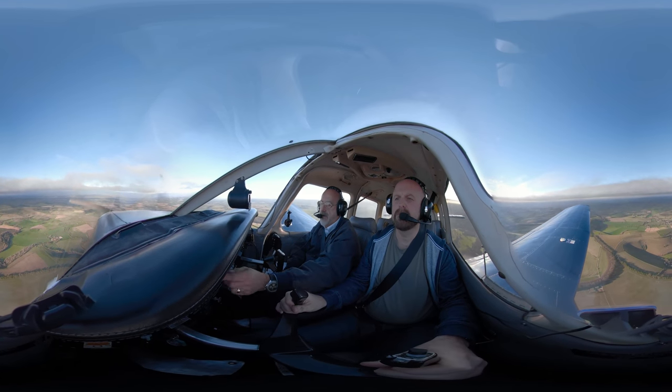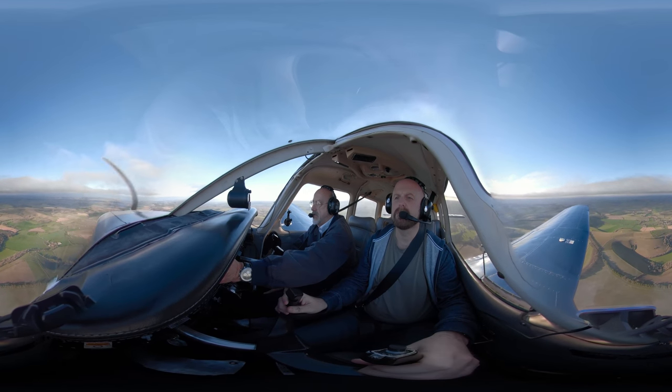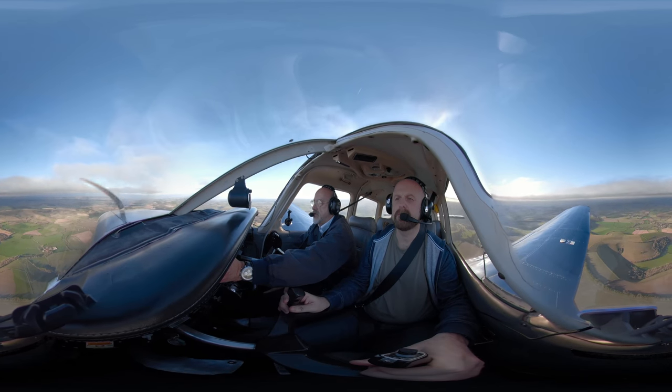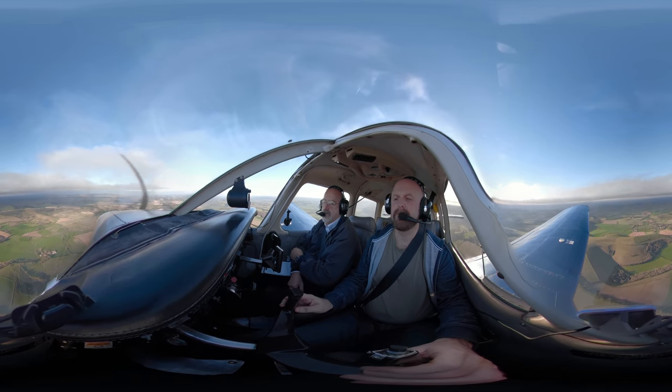Okay, so you're back down to about what you want. Just hold it there a moment because the aircraft may have accelerated slightly. So just hold it there. She'll settle down and just make sure she's trimmed. Yep.